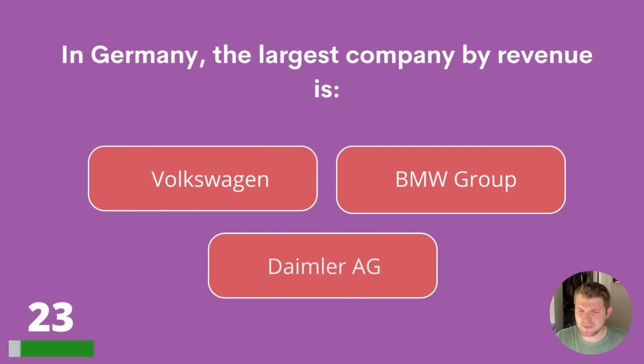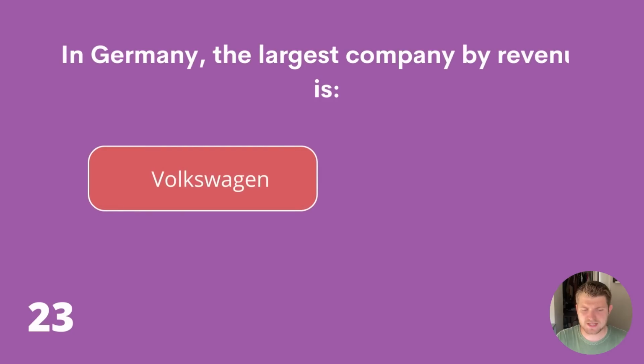23. In Germany, the largest company by revenue is Volkswagen, BMW Group, or Daimler AG? The answer is Volkswagen.